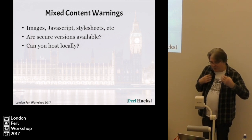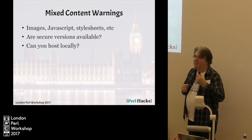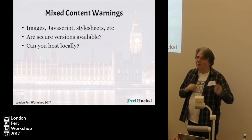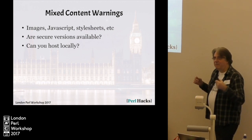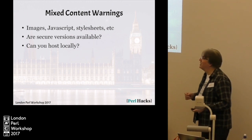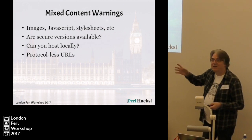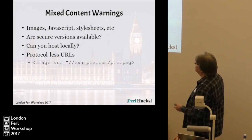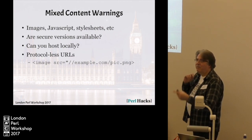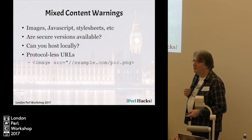We had a huge problem because some of our estate agents were using a third-party video hosting thing that didn't support HTTPS, but luckily Zoopla is big enough to be able to bully them into changing it and supporting HTTPS. Can you use a protocol-less URL which looks like this? It doesn't have HTTP or HTTPS at the start, and then it will use whichever protocol the page is being served on.